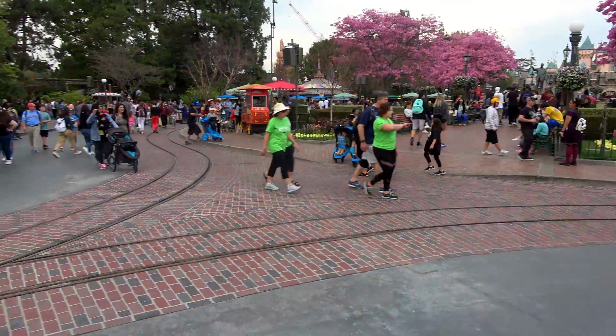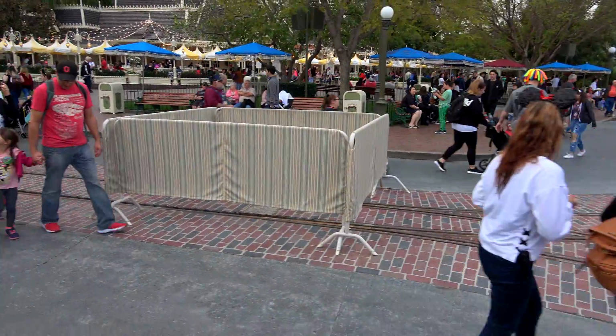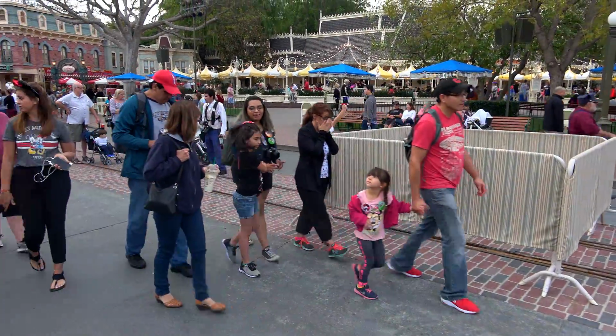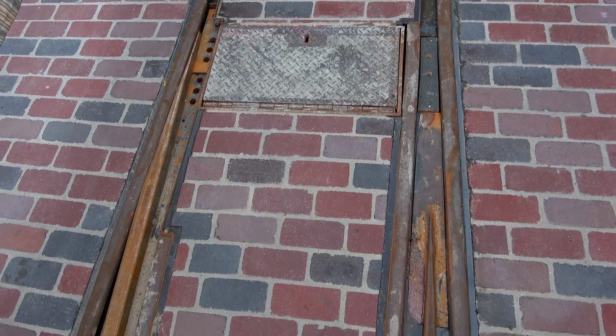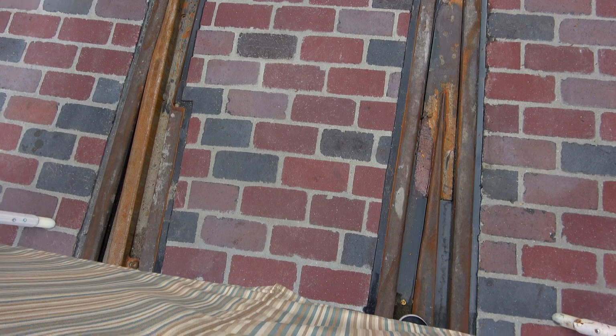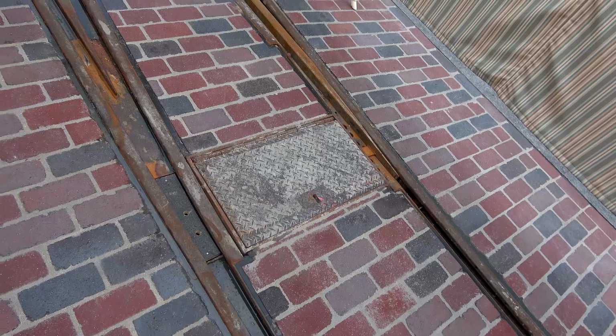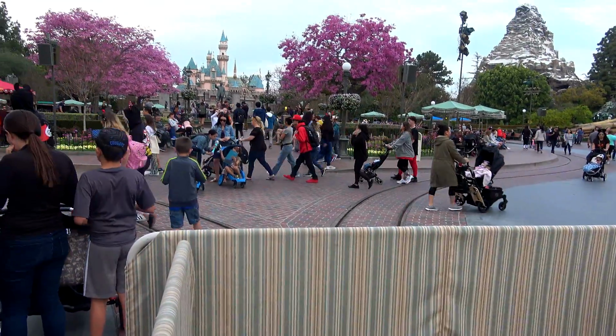If anybody knows what they're doing, let me know. That's interesting. All right, so here's the surprise. Well, okay, I don't know if it's a surprise or not. They finished this section of the track, right? There's the brick pavers. Now this is the new track that's down there for the horse-drawn streetcar. And if I'm not mistaken, that's been switched. Did they put in a switch? Is that what this thing is?